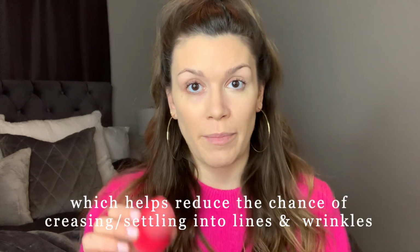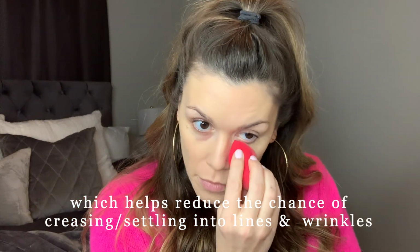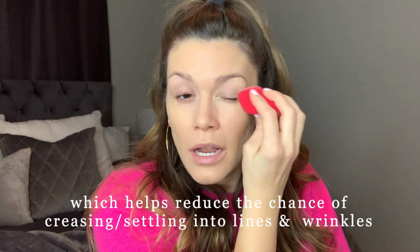Going back and forth a few times is going to really work that product into your skin, and also ensure that if there's any extra product left, it's going to be picked up on the sponge and not just left on your face. And then I always prefer to kind of go like this as well, up in that under eyebrow area, so that it's not just left out. And then we're going to repeat on the other side.